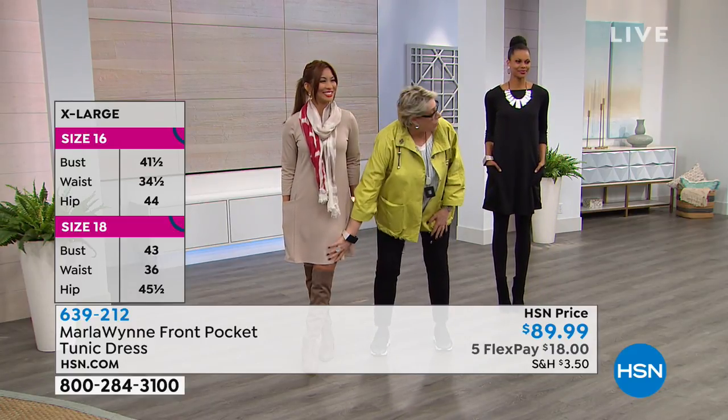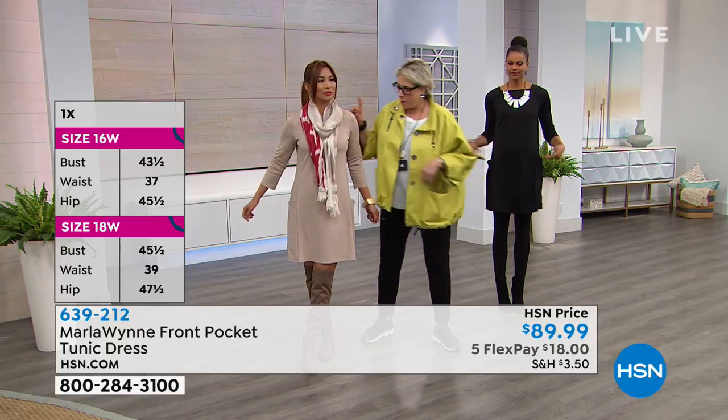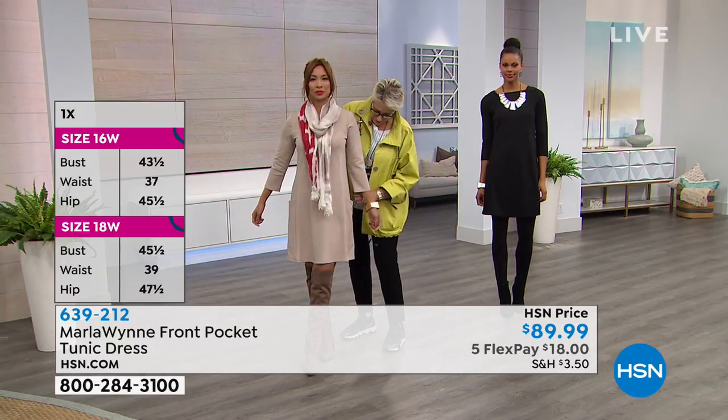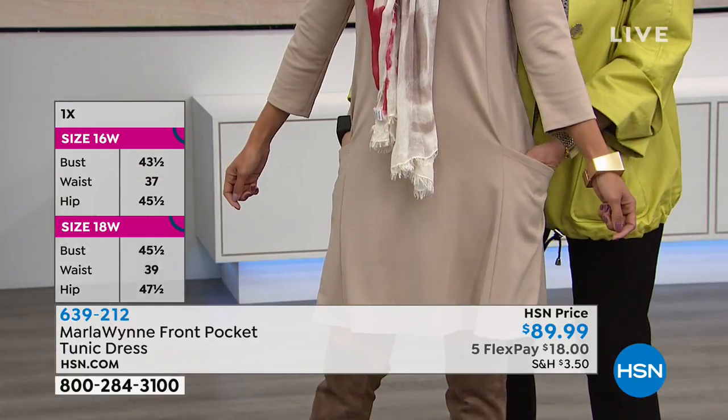Is that not the cutest dress? It hits perfect. Exactly. Wait, explain how you cut the dress, because people think it's very important. So in order to do a side pocket that doesn't, you know, make me look fat.